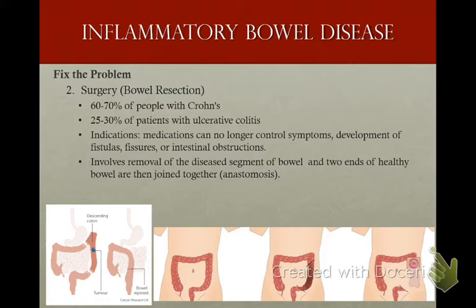There is also the option for a temporary ostomy. What they do is they cut out a piece of bad intestine, let the ends heal, let things heal up, and then reanastomose them later on if they can. But again, sometimes you remove so much that you can't stretch them together, or there's so much damage, and at that point they leave the ostomy permanently.